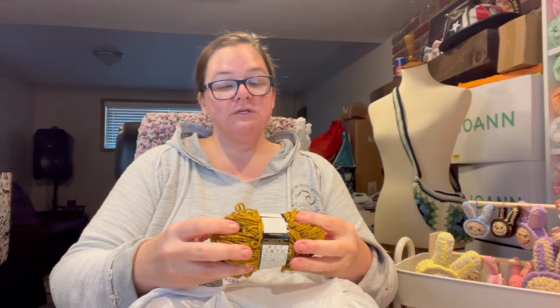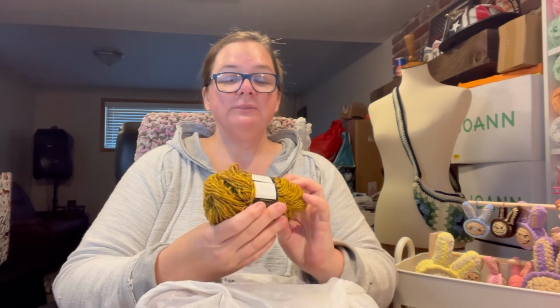Hold on, we're gonna start with that. Noro's too bougie for me. Here it is right here. It is Noro, and this is called Silk Garden Solo. 45% silk, 45% mohair, 10% wool.